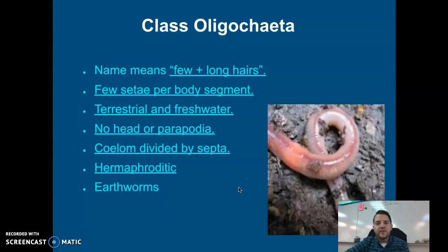So the second class is Oligochaeta. Oligo means few, and then chaeta, like we said, means hairs. So polychaeta are the many hairs. Oligochaeta are fewer hairs. So they still have setae, but they have very few of them, and so you can't really see them usually. A lot of these are actually found on land. So these are earthworms, essentially. They don't have any parapodia. They don't have an obvious head. They're hermaphroditic, as are a lot of the annelids, and these are the earthworms.